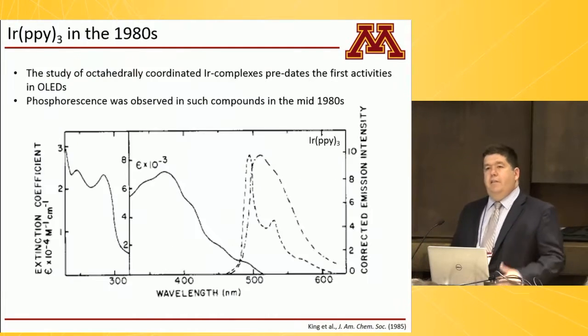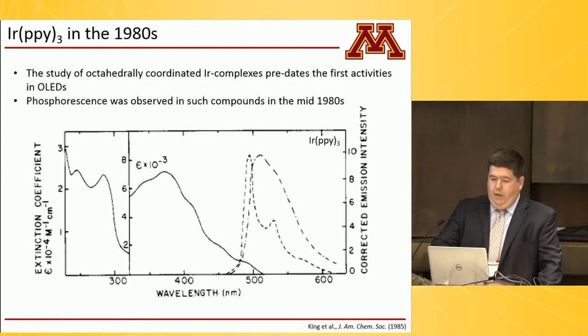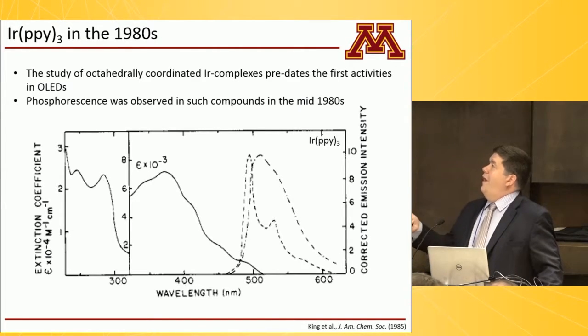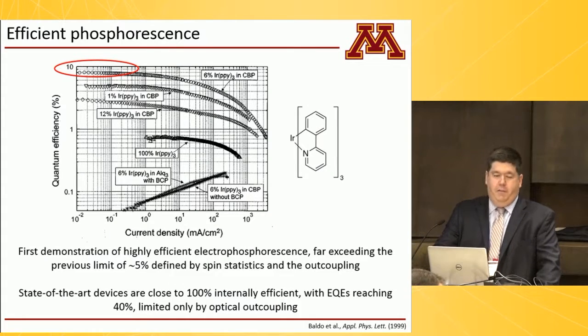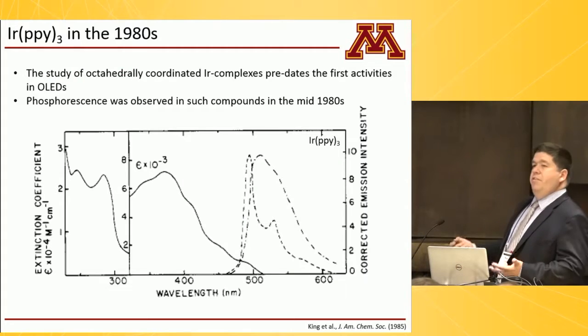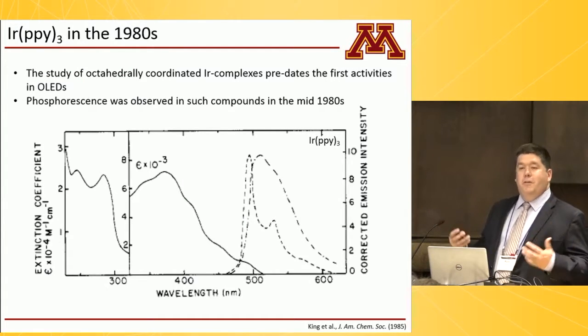One thing I want to highlight, just from the perspective of serendipity a little bit here, is that this Ir(ppy)3 molecule, virtually everybody who works on OLEDs has used this molecule at some point. It is truly the fruit fly of this industry. But it wasn't original to that 1999 paper. And so in some respects, this is a lesson to always read old literature.